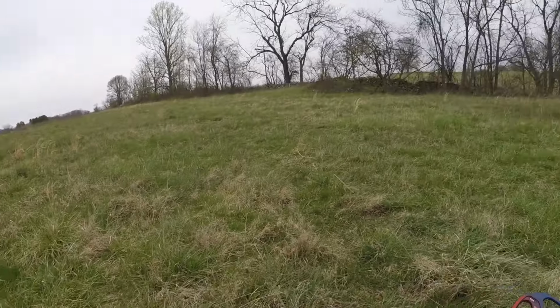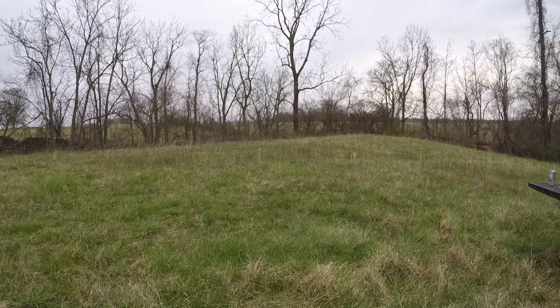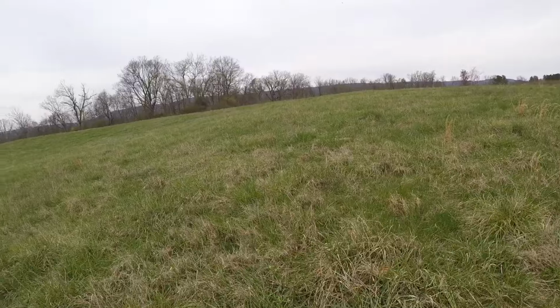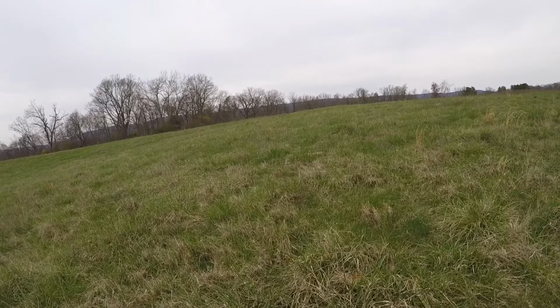There used to be a house that sat right here, and it was torn down. This house supposedly was from the 1700s, and the current house that they live in is from the 1800s. But as far as you can see, it's property, so we're going to get busy. Hopefully we come up with some Civil War stuff.